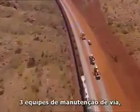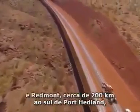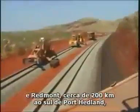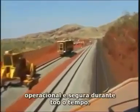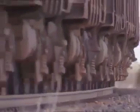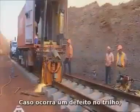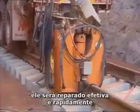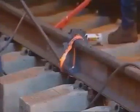3 track maintenance crews based in Port Hedland, Newman and at the Redmont Track Centre some 200 kilometres south of Port Hedland ensure the line remains operational and safe at all times. Daily visual inspections combined with weekly ultrasonic inspection are used to detect rail defects. Should a rail defect occur, this is repaired effectively and quickly using an in-track flash butt welder.